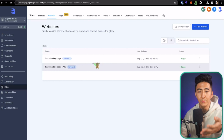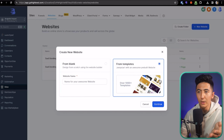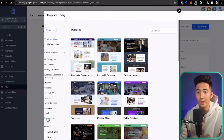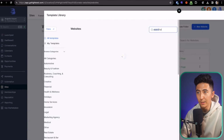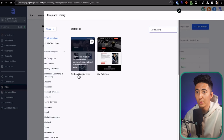Creating a website within High Level is really easy. All you need to do is click on sites and then go to websites, click on new website over here, and then you can choose from one of their hundreds of different templates. As you can see, they have a lot of different categories for different businesses. And I'm just going to use the search bar and look up, let's say, detailing. And then you can see here, we actually do have some car detailing websites that are already pre-built.